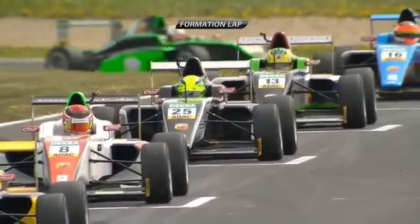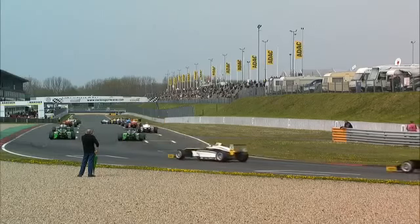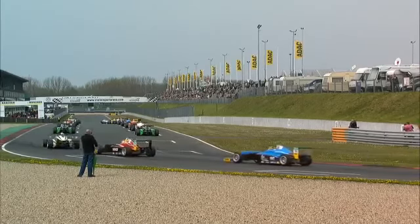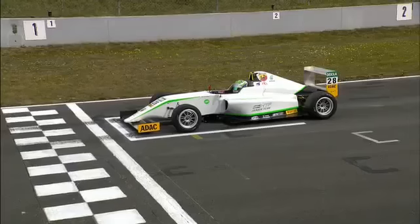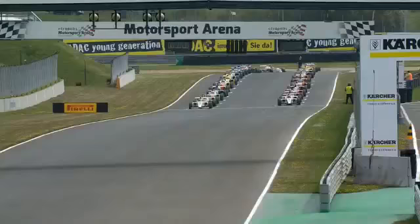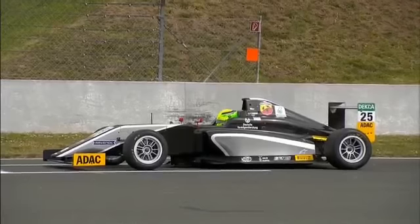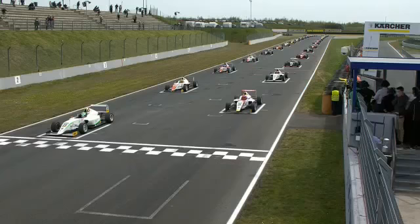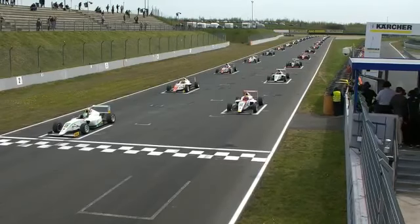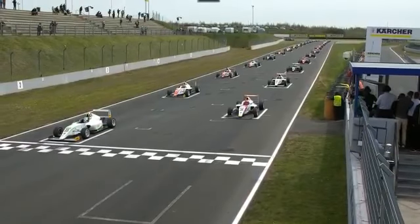Awful lot of media attention on that young man. Adds to the weight on his shoulders, undoubtedly. Big crowd here at Oschersleben for this ADAC GT Masters weekend, which features the first round of the all-new ADAC Formula 4 series also. So we await the green flag from the marshal at the rear as the anxiety begins to build and the tension begins to build and the nerves begin to build then for all these drivers who are about to get this season underway in this new for 2015.